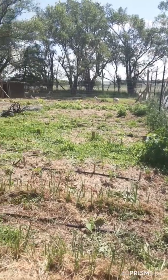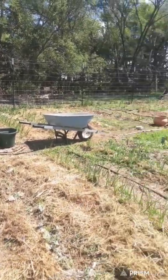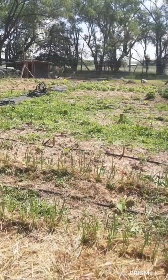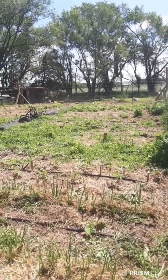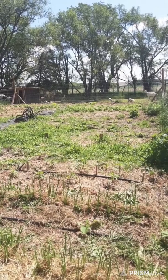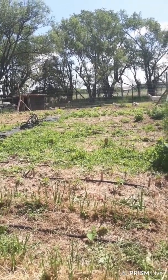Okay, so this is my garden. I forget how large this is, 30 by 50, I think. I'm not quite sure. There's a lot of weeds, so no judgment. I'm showing you the garden because this is reality. Anyone who has any size of a garden realizes that there are weeds. It's part of having a garden.